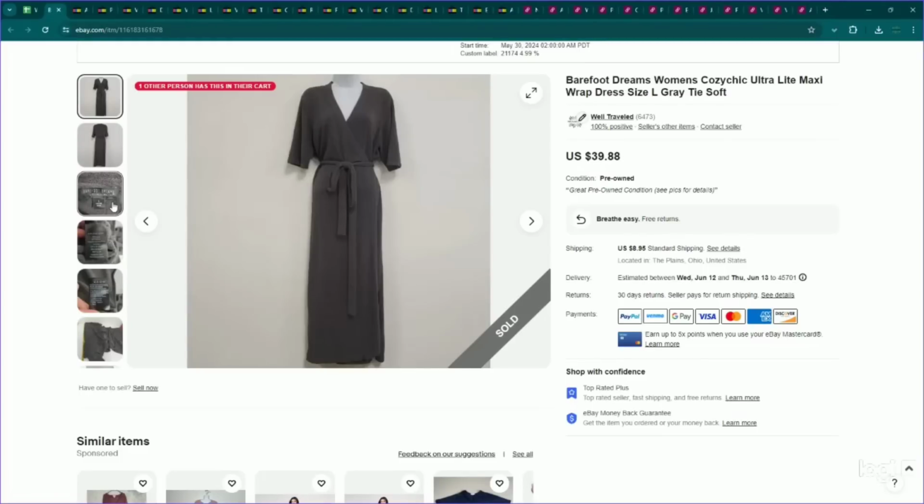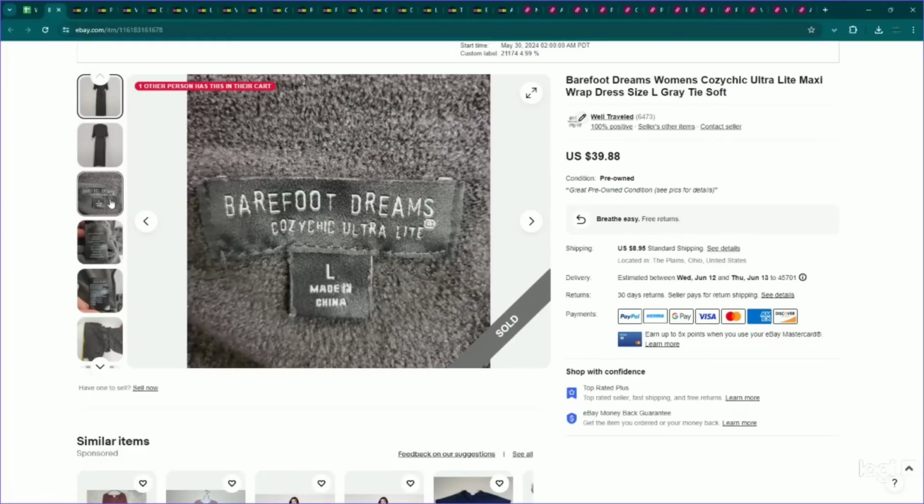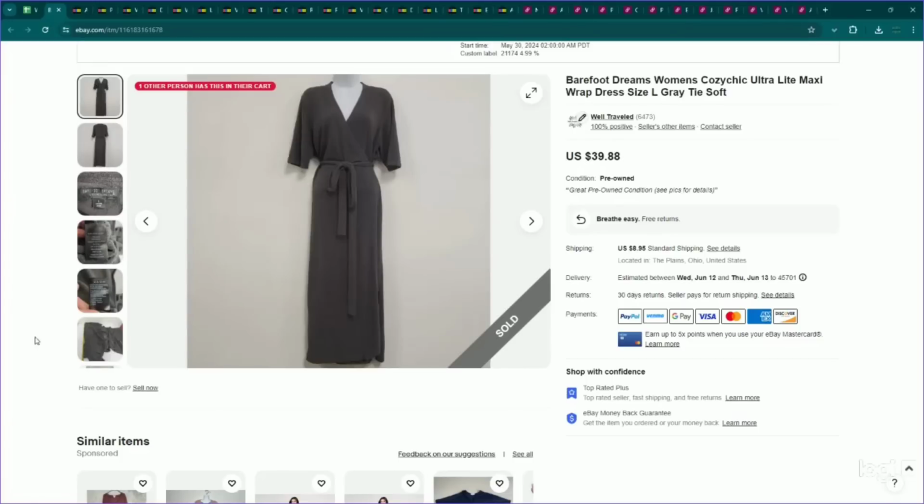Next up, this is Barefoot Dreams. I've mentioned this in recent videos. We're still selling a lot of Barefoot Dreams. I was really shocked when I came across this, because I thought maybe it was a robe, but it turns out they make wrap dresses, and I did not know that. So I thought it was an interesting sale to share with you guys. The dresses do have a pretty good sell-through rate, even still in warmer weather. I listed this for $40. It sold for my full asking price, and it took less than a week to sell.